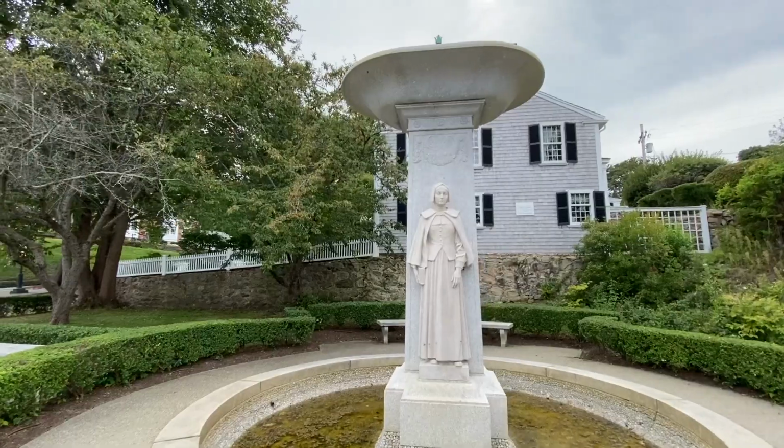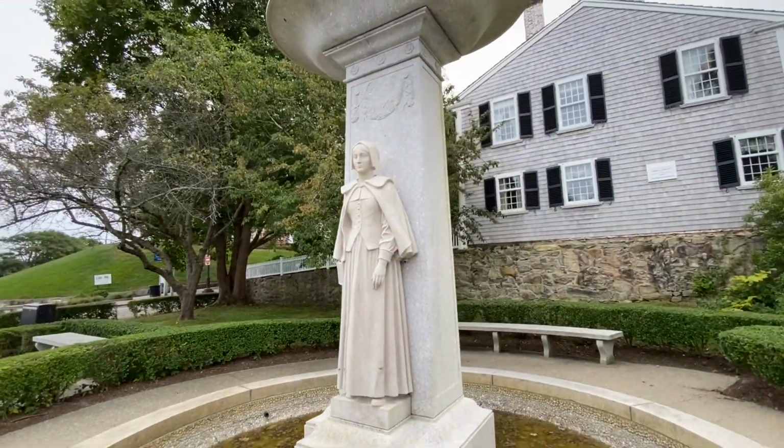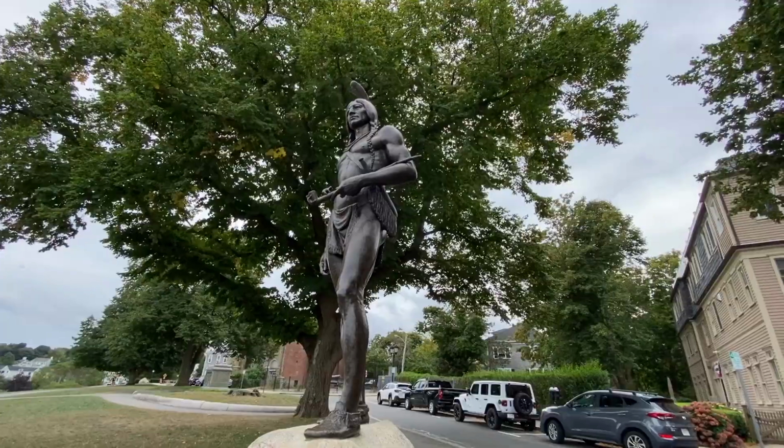This is a memorial statue to the Pilgrim Mother, dedication to the women of the Mayflower.